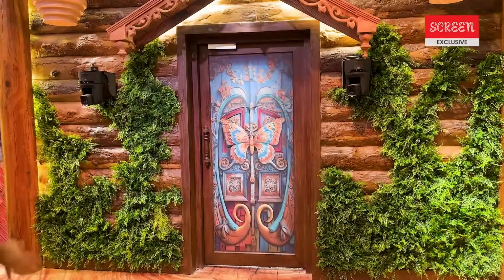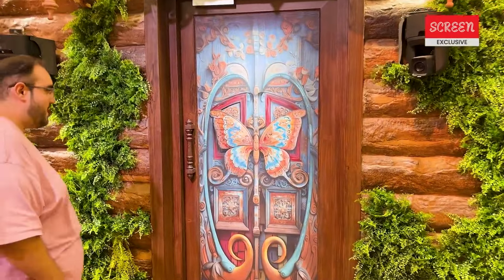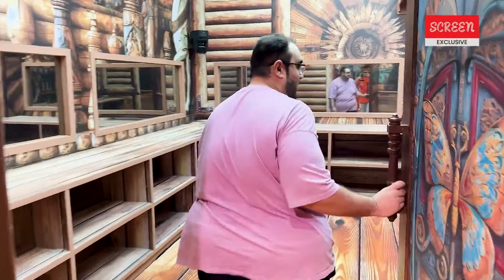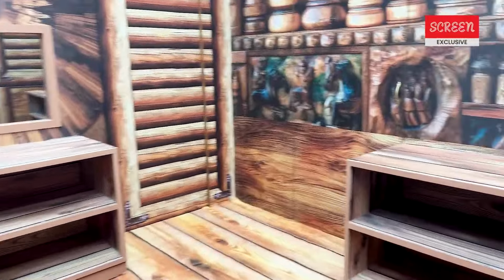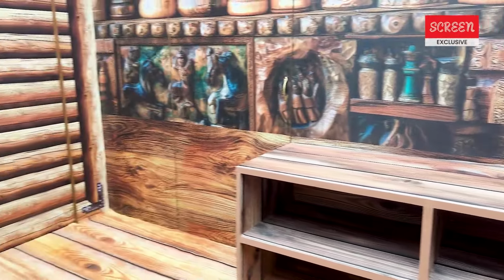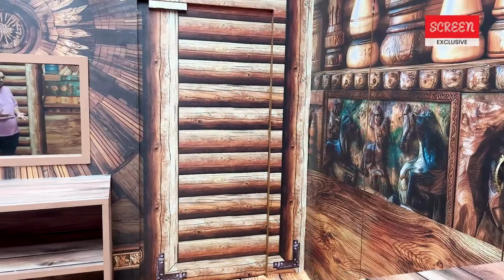This beautiful door that calls you out right from the entrance is the storeroom of the Bigg Boss 19 house. This is the room where the contestants get their weekly supplies of food, fruits, and all the necessary items that they require through the game. And this year we have 2 secret doors in this room.